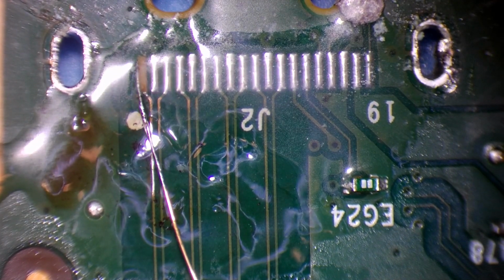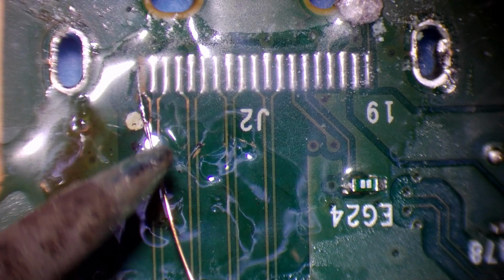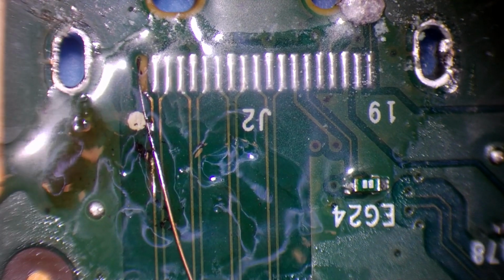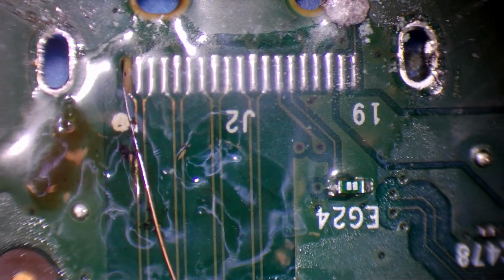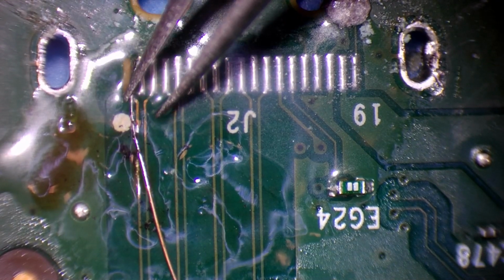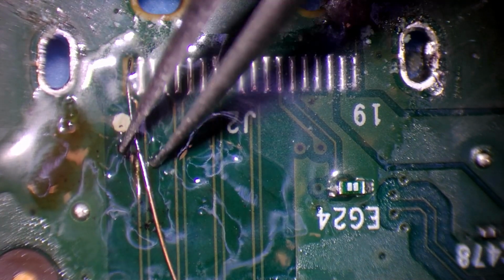It works really, really well. It's 0.17 millimeters in diameter. Works really well, and it does the job. I'm a cheapskate. If I can save some money somewhere, I'll save some money somewhere. So, yeah. This is one of those times where I save money.